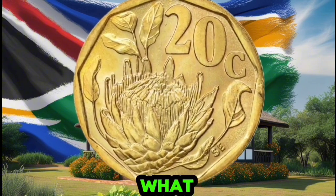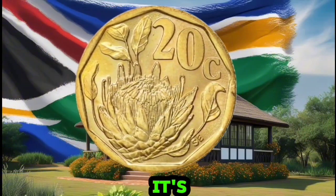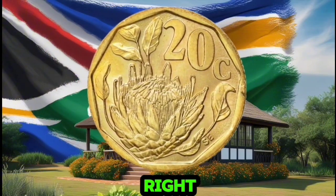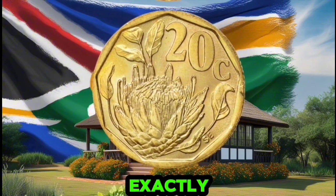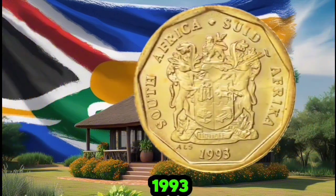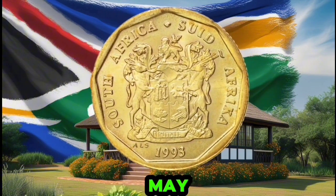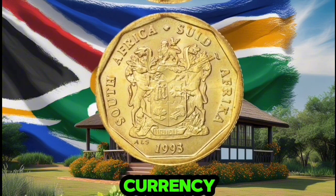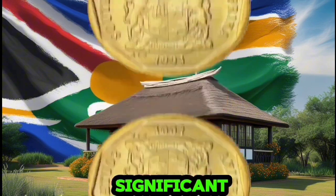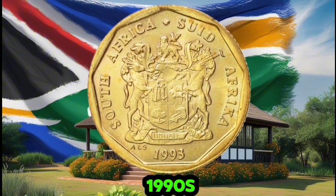Now, I know what you might be thinking, what makes a simple 20 cent coin so valuable? It's just a small piece of metal, right? Well, not exactly. Let's break it down. The South African 20 cent coin from 1993 holds a special place in numismatic history. While the coin may seem like an ordinary piece of currency, it's actually part of a very significant series of coins minted in South Africa during the early 1990s.